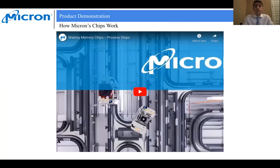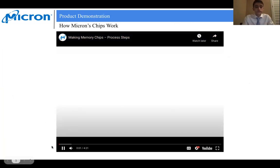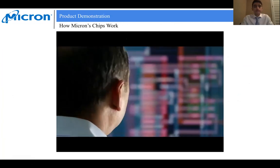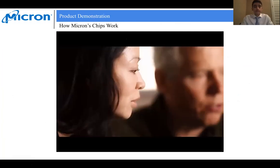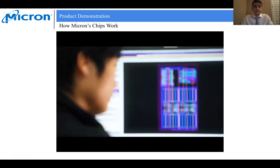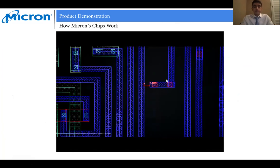And so just a brief overview of how Micron's products work, a product demonstration. Memory chip design is the first step in the production of Micron's memory chips. This process involves the use of computer-aided design tools to lay out billions of electronic components that store data on the chip according to the product design specification.